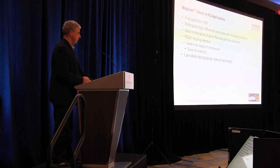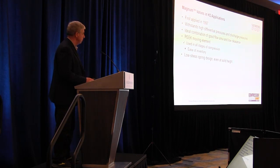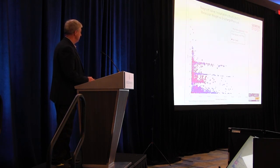That was back in the mid to late 90s. He mentioned there are different valve types in different stages for different pressure ratios. The goal of this was to really have one element that fixed almost all applications, so kind of the holy grail. Again, it uses the PEEK element. So we're going to look at a case study at a customer location, over a couple of decades.